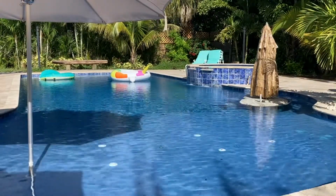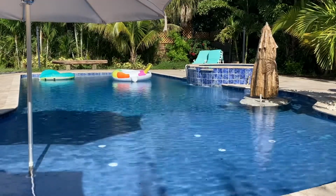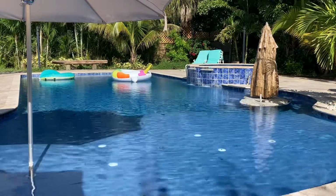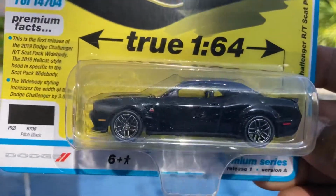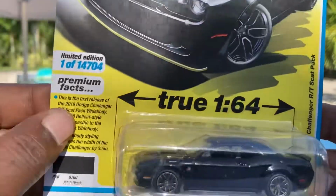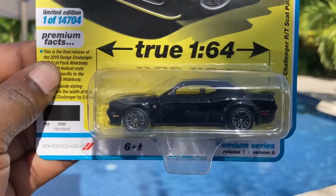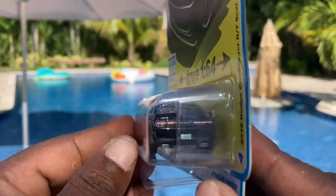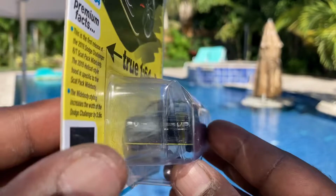And next we have a 2019 Dodge Challenger RT Scat Pack. Nice. Also blacked out and looking good. What do you think? Card art looks great. Always does. What do you guys think? You like? And again, I hope this is coming out all right and not too much glare. Look at that detail. Auto World is absolutely killing it.